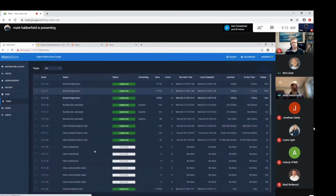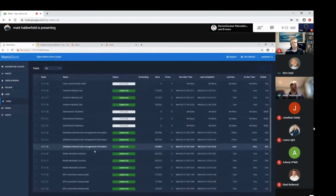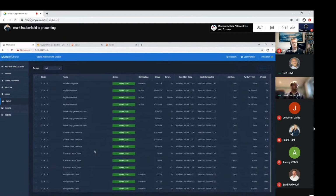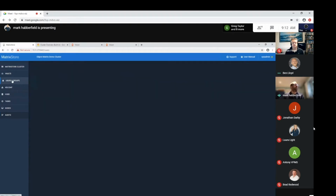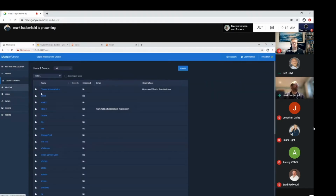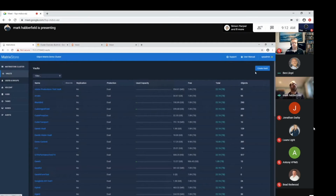safe. The system is basically running lots of tasks in the background, keeping those data and objects bit for bit perfect. They're constantly checking each other against the hashes and the checksums, making sure the data is bit for bit perfect. And of course, we've got built-in audits to be able to see who's using the cluster at what level for how long. Standard user groups and Active Directory stuff allows you some granularity on how the various people can access the vaults.